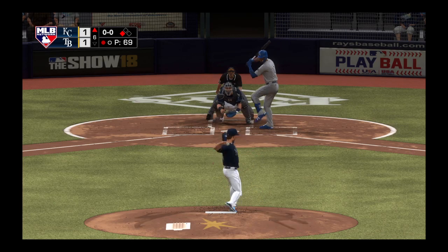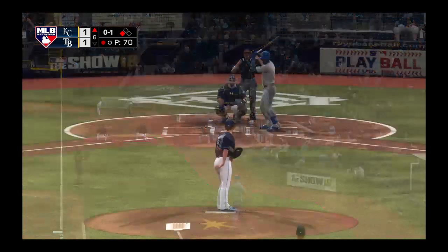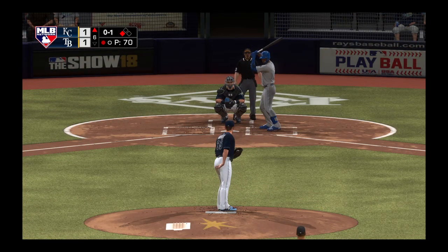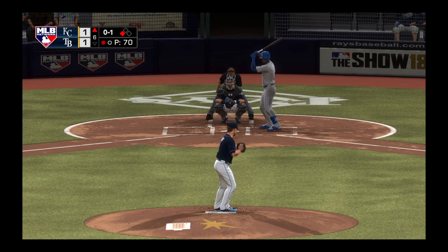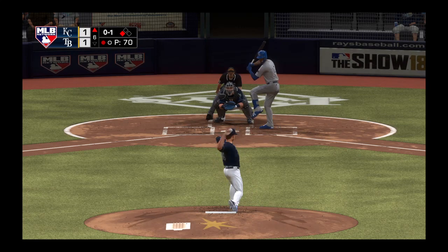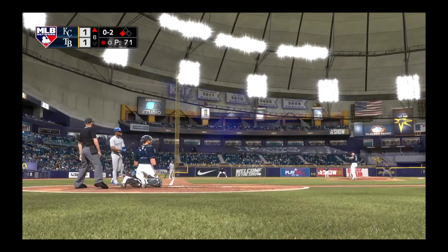First delivery to him on the way. 0-1 the count. Comes set and the 0-1. Swing and a miss, way behind the big fastball.